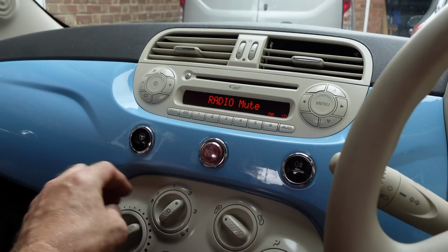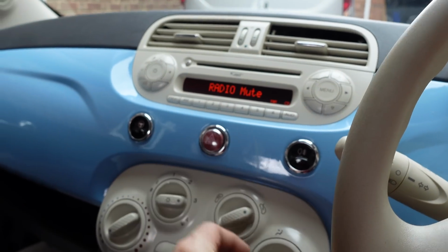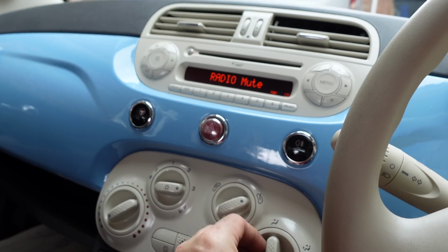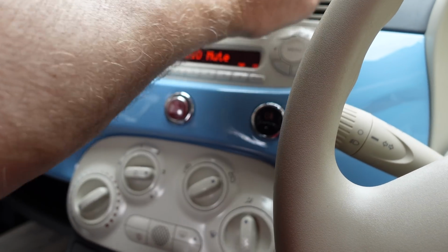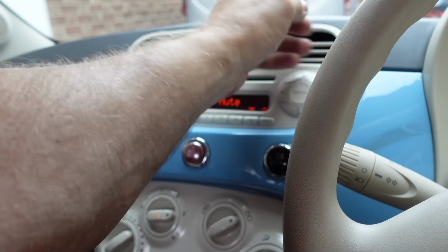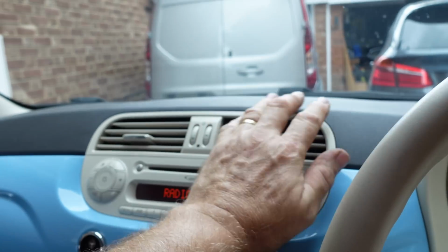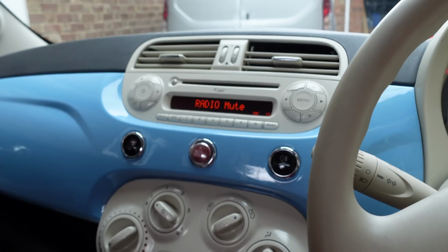Aircon. I haven't tried the aircon actually. Let's turn it down cold. Put it onto fresh air. Put it onto blowing out of there. Oh, oops, if you turn it on. Come on, we want nice, yes, nice and cold, lovely. Yep, so the aircon works, so we don't have to get that recharged. That's good.